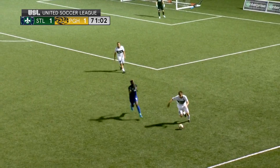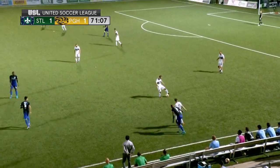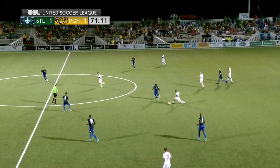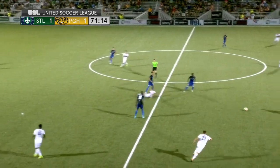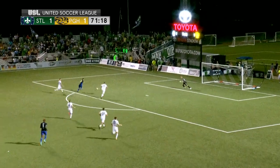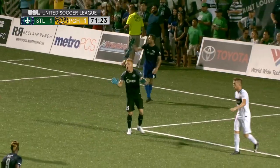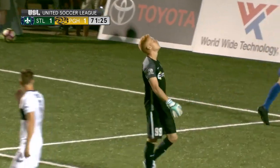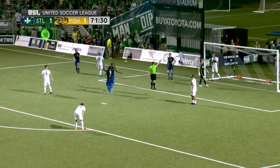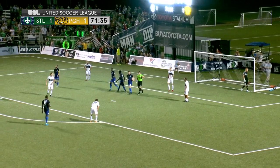Ball moving forward. St. Louis on it in the final third. Tangled up with Chevy. Chevy now back on the ball. Sent forward. Nice ball, Herzog. And he's taken down. And guess what? Same thing, just on the other side. And a card this time to Greenwis.